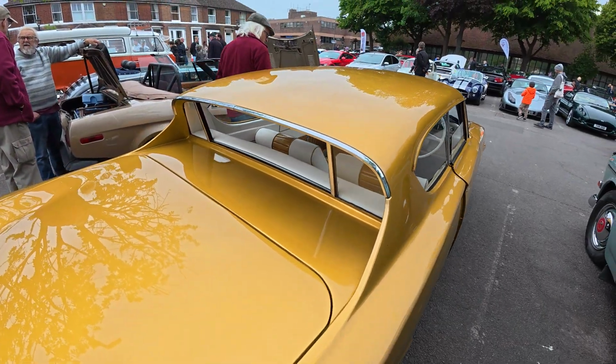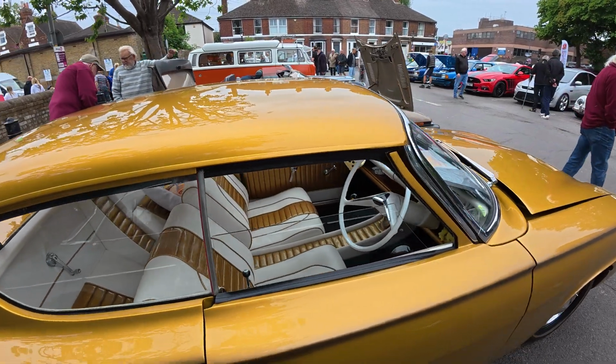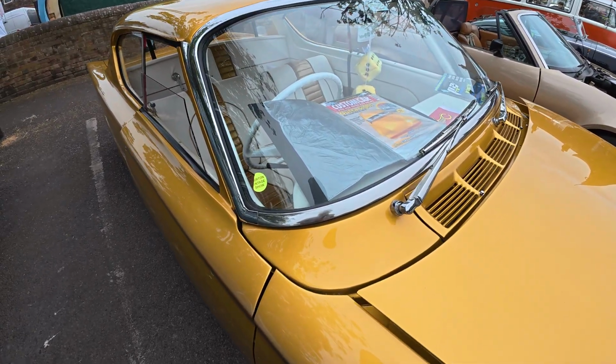That rear window reminds me of the Ford Anglia. I think the Mark IV Lincoln Continental did that. Oh, what's this? Out of sight, never out of mind.